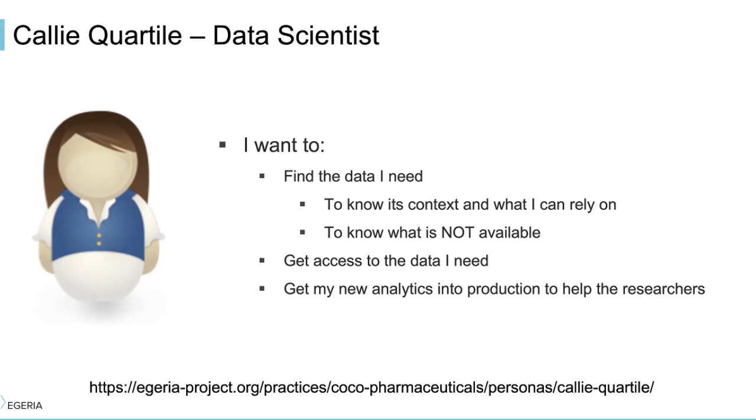effectiveness of different types of treatments, the impact, looking for unforeseen side effects of them. So she is analysing different types of measurement data that's coming from clinical trials and other types of work that the scientists are doing. So she's generating new analytics, but she's also constantly monitoring existing data and existing analytics to make sure that things are not drifting and changing over time. So when she's looking for data, she needs to understand the context to really understand the meaning of the measurement she's working with.